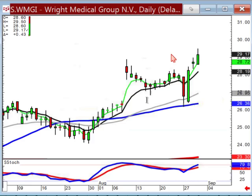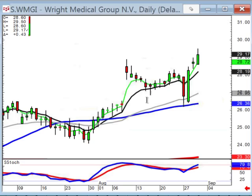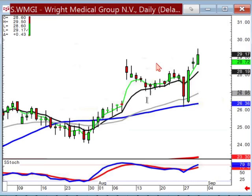EVBG, I don't know what the volume is on it, but that's one thing you have to look at when you're doing options, is to make sure there's enough volume in that stock to have enough volume in the options.